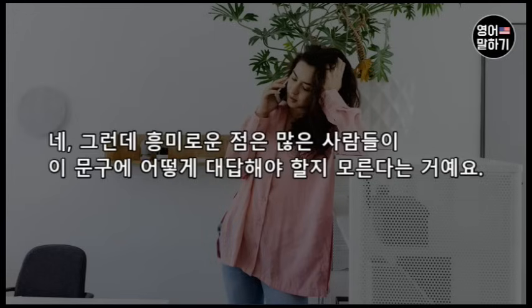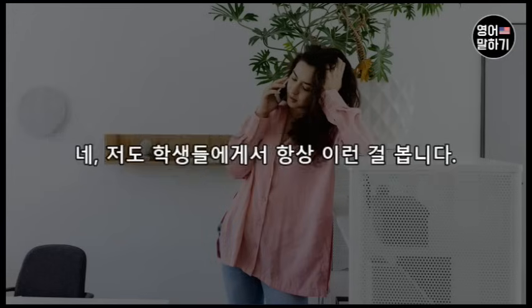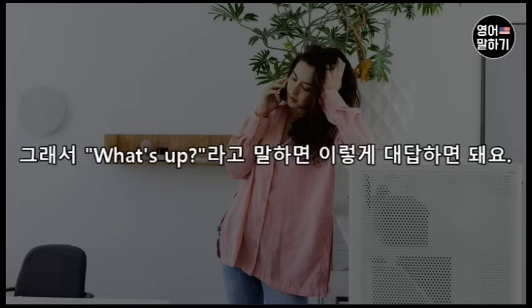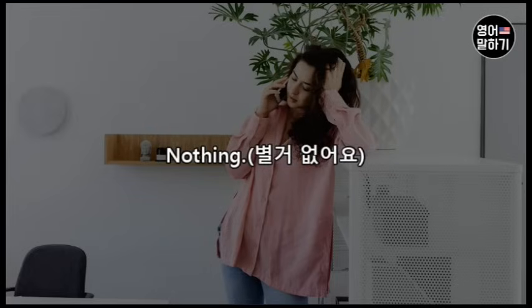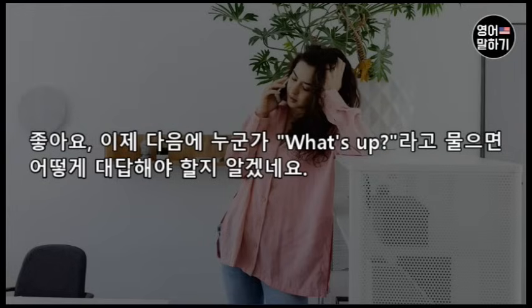Right. And now the interesting thing is that many people don't know how to answer this phrase. Yes, I see this all the time with my students. So if you say what's up, you should say, not much. Nothing. So what's up? Not much. All right. So the next time someone tells you what's up, now you know what to answer.